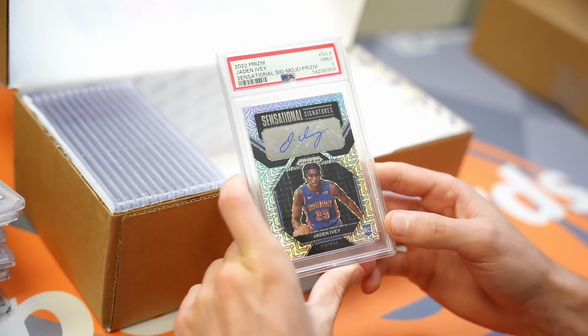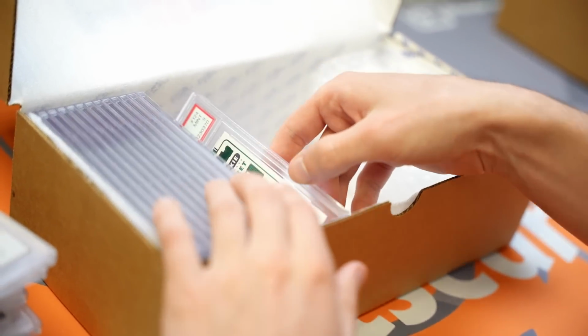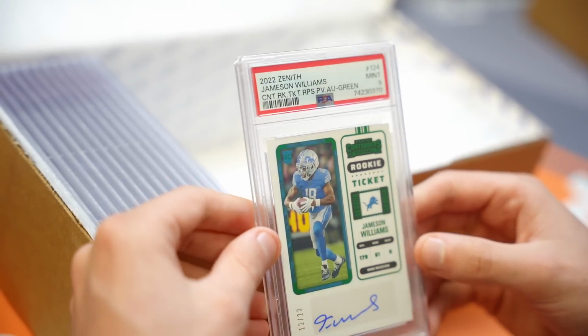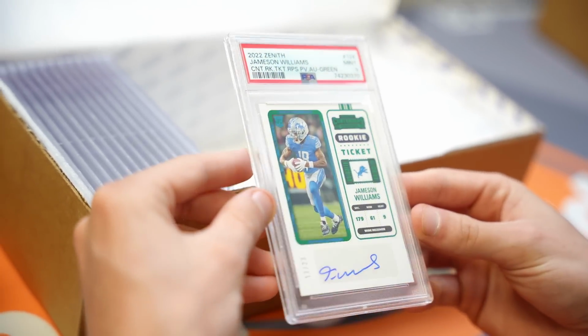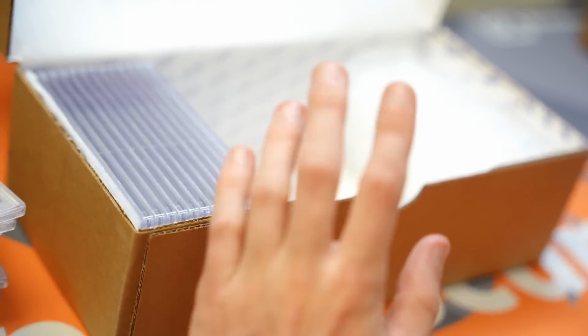Oh, PSA 9. That's all right. We'll take that. That's a nice card. That's a big card right there. Wish that was a 10. We got a little Jameson Williams, PSA 9 to 23. Little green from Contenders. Hey, 6 weeks, he's banned. It's all right, he'll be back.